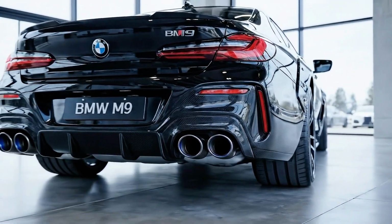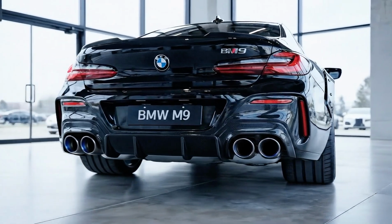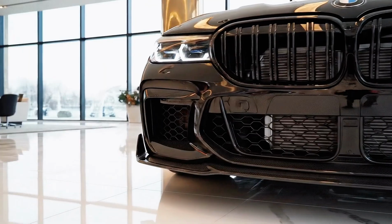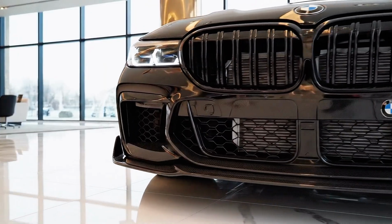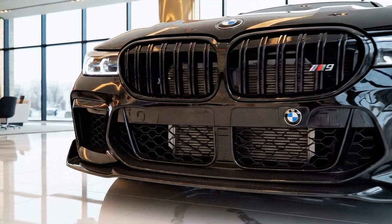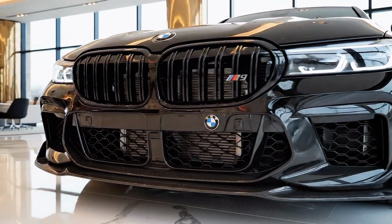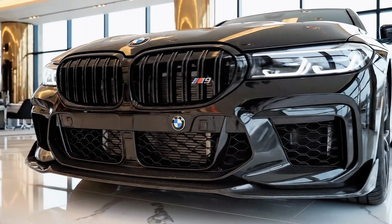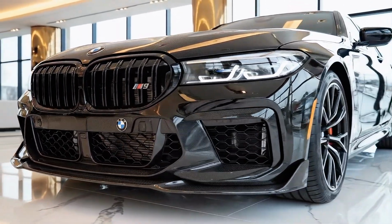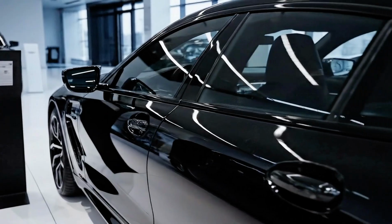The digital instrument cluster and large, curved infotainment display provide all the information you need, from navigation and entertainment to real-time performance data like boost pressure, G-forces, and lap times. Despite all the tech, everything is laid out in a way that feels intuitive, even for someone who isn't a hardcore car enthusiast. Now, let's talk about what truly defines the BMW M9 performance.